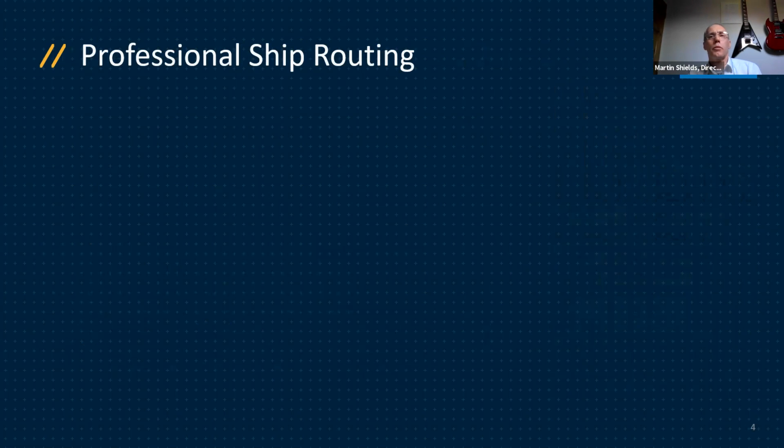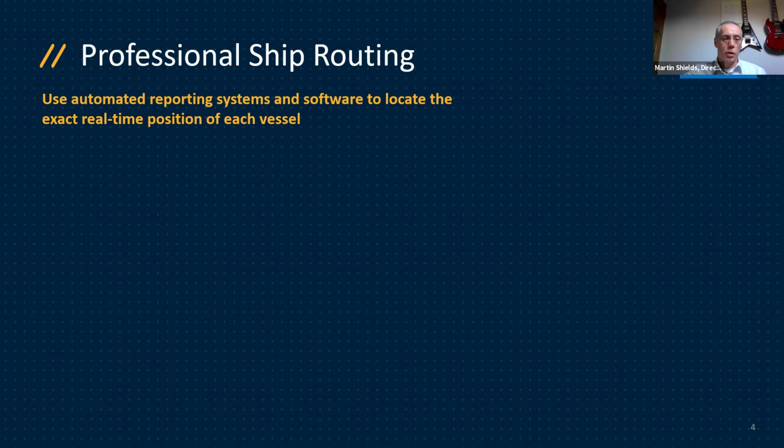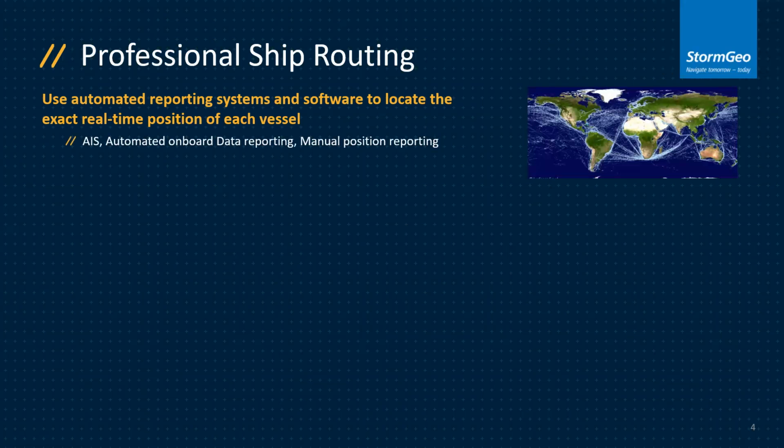So what do we call that? At StormGeo, we call it professional ship routing. So we look at what is available in terms of automated software, automated systems, and where exactly the vessel is. That information has improved greatly over the last few years. You have AIS, you have automated data reporting, you've got manual position reporting. So you've got a large gamut of information coming from the vessel, both physically reported and automated.